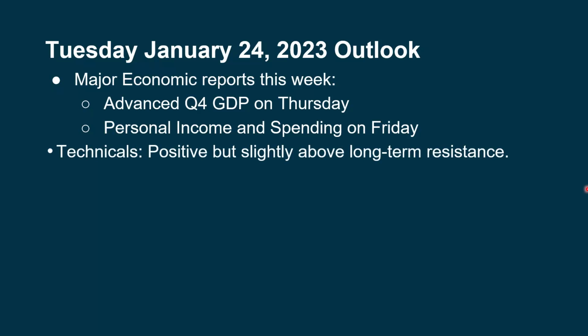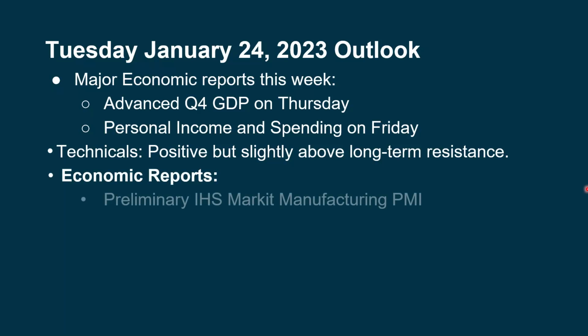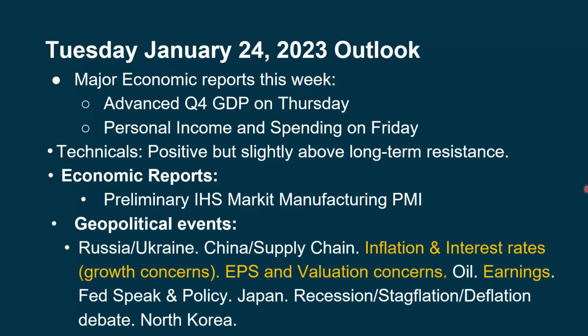The technicals, I'm pretty much switching over to positive now, and we're slightly above that long-term resistance. Positive in the sense that we're going up. That resistance, we're above it right now. Can we stay above that level? The economic reports coming out on Tuesday: we have the preliminary IHS Market Manufacturing PMI. Geopolitical events are not really playing into the overall equation, but that could change anytime.